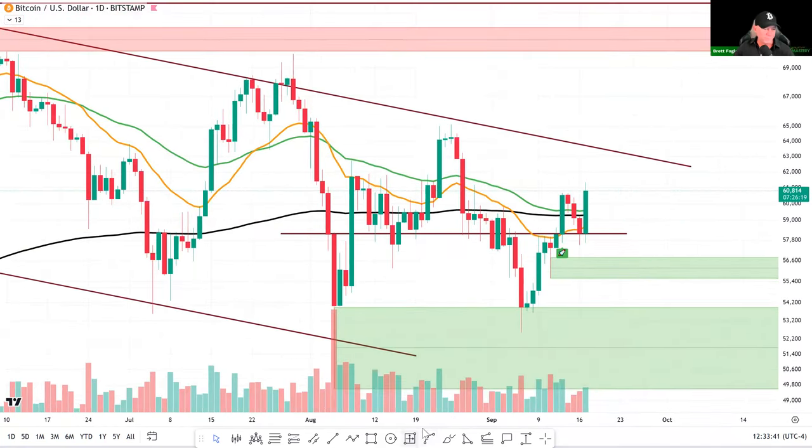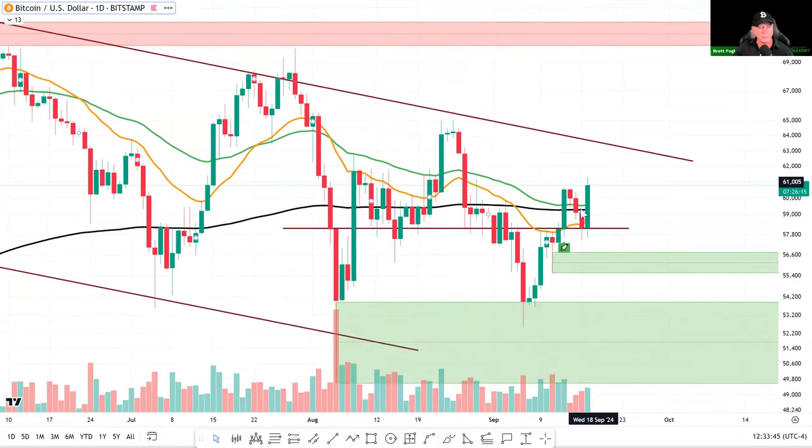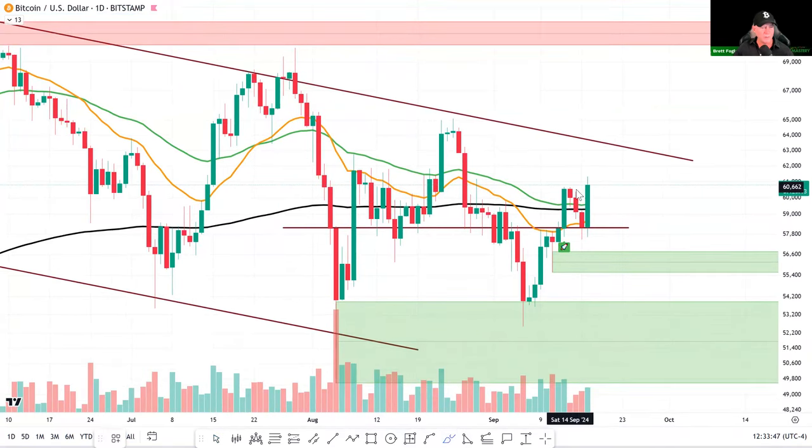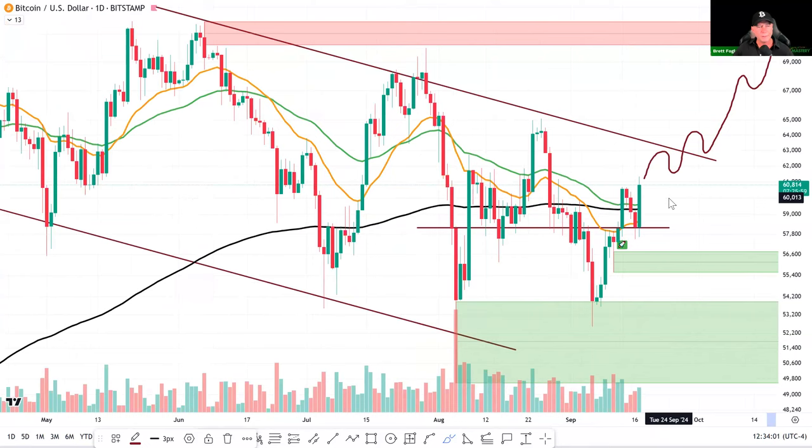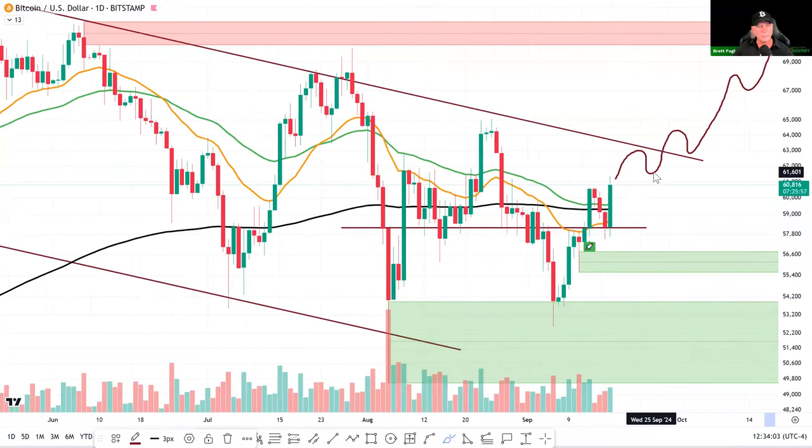Now, if you're confused by this, well, markets go up and down. What I'm expecting here, let me grab my drawing tool, is a retest and then a breakthrough and retest, and then more resistance here, as this is likely what we'll see. Unlikely we'll see a parabolic push higher right out of the gate. So we're still in sort of a swing trading environment.